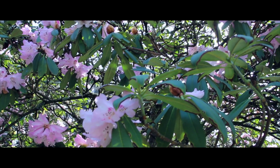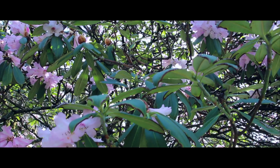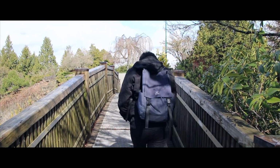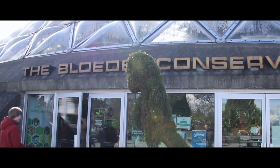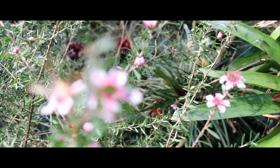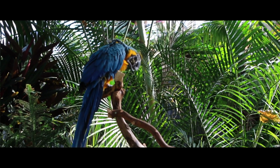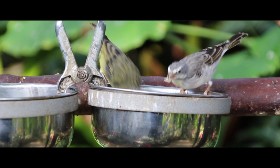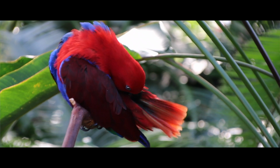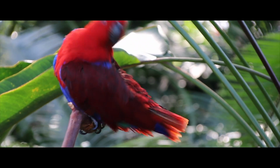It's also very famous for its quarry gardens, especially during springtime when all the flowers bloom. And if you have kids, you might want to think of bringing them with you to the Bloedel Conservatory. With more than 120 free-flying birds and about 500 plants and trees from all over the world, it really gives you a real tropical country experience. Queen Elizabeth Park is definitely the queen.